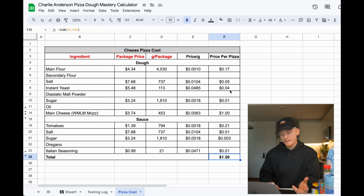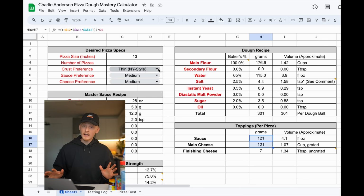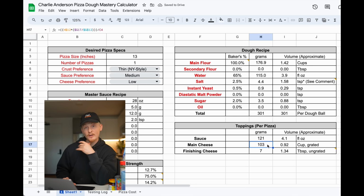Now, really the main limiting factor here is the cheese. We've got $1 worth of mozzarella on here. But again, like we talked about before, this is based on medium cheese and medium sauce, which some people might like, but actually when I make this pizza for myself, I usually go with low cheese and medium sauce, which brings us down to 103 grams of cheese, down from 121, which is only going to cost me 85 cents as opposed to $1. Still a little bit higher than where I want to be.